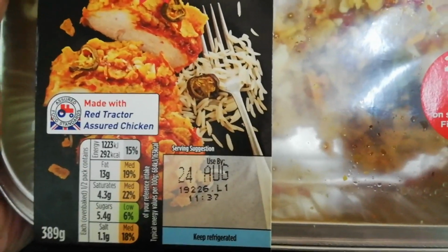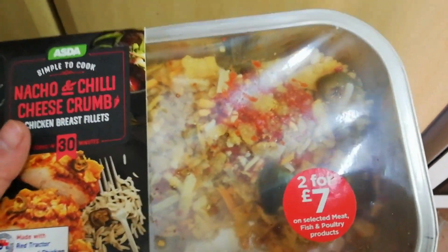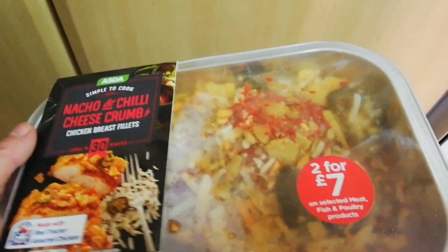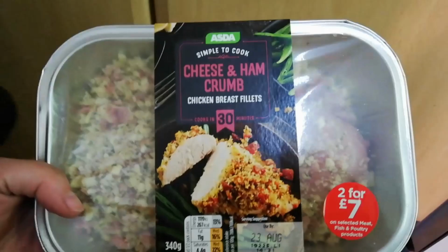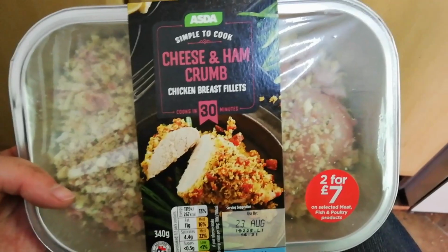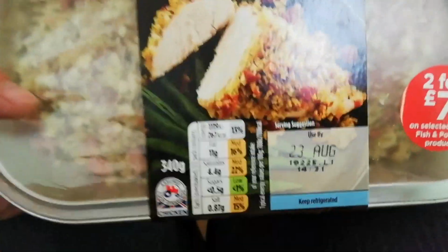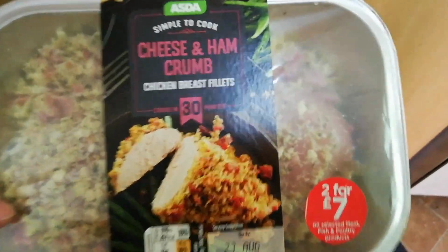Now this for half the pack is 292 calories, so again there's 2 in there, so I'll have one, Jack will have one, and I'll be taking the wee jalapenos off because I don't do too spicy, so that'll be for another night. So 2 for £7, and the other 2 things that I got that were 2 for £7 were cheese and ham crumbs, so similar to the chili one, just a little bit milder. So again, there's 2 chicken breasts in there, cooks in 30 minutes, and for half of it is 267 calories. So that with a nice side dish will be lovely. And the other one that was in the 2 for £7 was this.